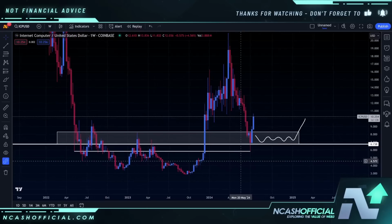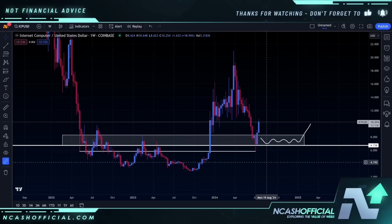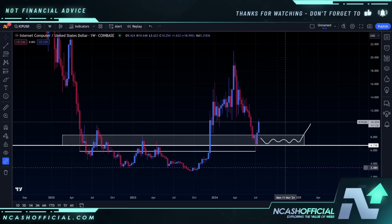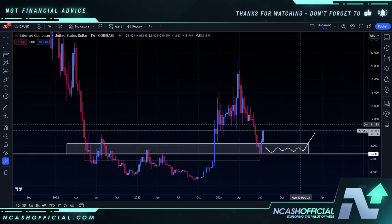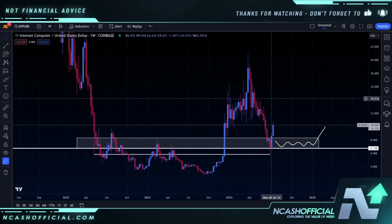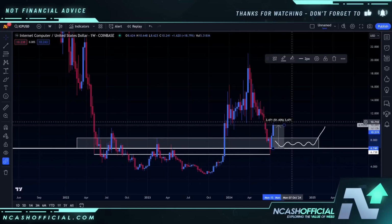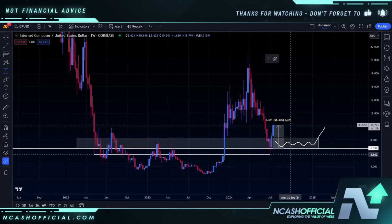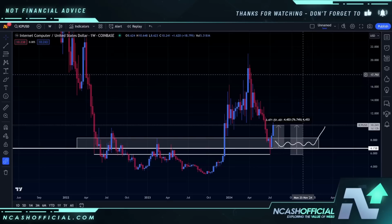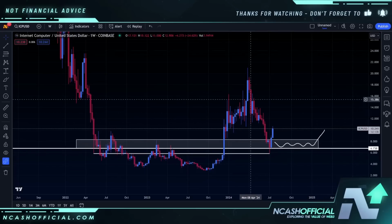This area here, we filled a massive macro gap, and as you can see, on the weekly, 2 weekly candle body closes above this $6.74 level, telling us this is major support. Now, I was expecting us to range a little bit longer in here, but I'm totally fine with this. I'm happy about this because off of those lows, we are up 51%. Off of the lows down to the actual gap here, we are up almost 77%. Love to see this, and we still have a long way to go.